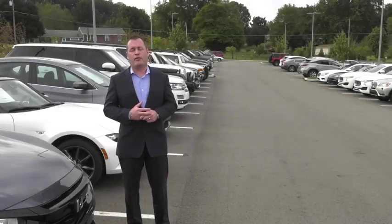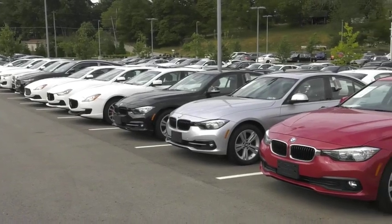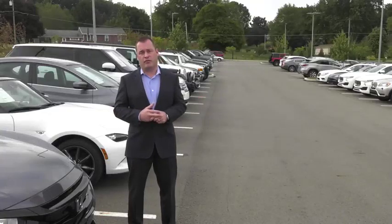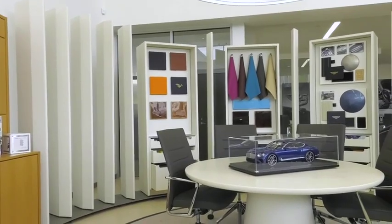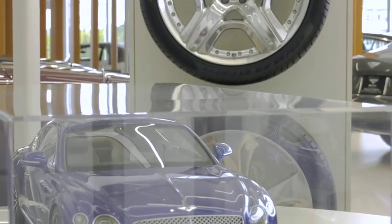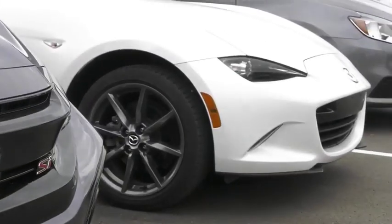At Bentley Pittsburgh, we have over 50 used cars in stock. From a $20,000 BMW to a $200,000 Bentley, we've got everything in between. We've got something for everyone. Anybody that's looking for a car, if we don't have them, I personally go out and look for people. I go out of my way to try and find the right car for them.